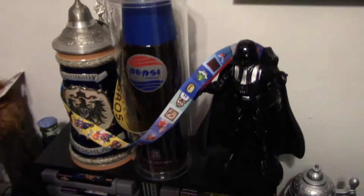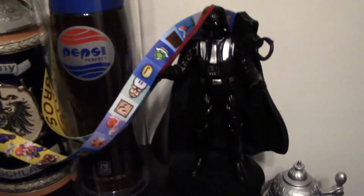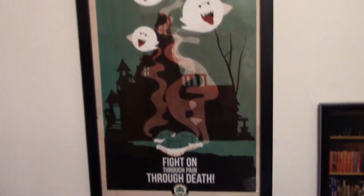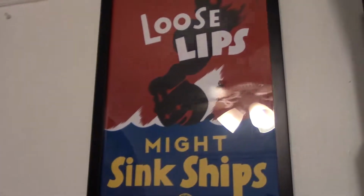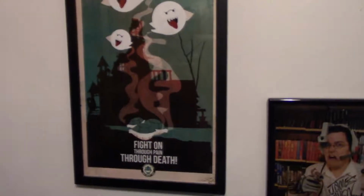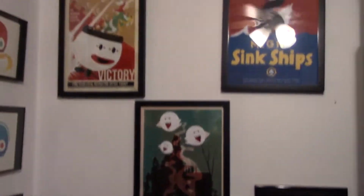And I have just a little bit of collector edition stuff here. I got the Elite Series Darth Vader, a Pepsi Perfect. I got a signed picture of James Rolfe, the Angry Video Game Nerd, from backing his Angry Video Game Nerd movie on Kickstarter. I was really happy with that. And then I got a couple of Mario propaganda prints. I have a lot of them stored away just because of space limitations. I have 10 of them, and I really want to put them all out, but space is a limiting factor here. And plus it looks kind of cool just with the 3 there.